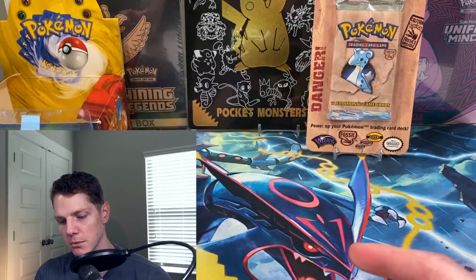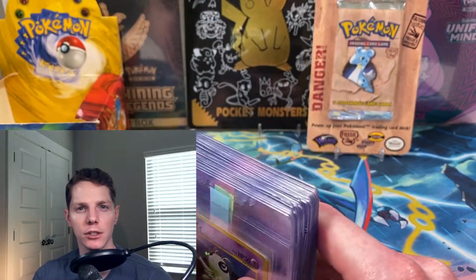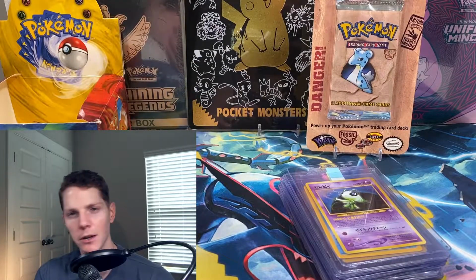So that's the submission. I think it's 25 cards. Good mix of modern and vintage, so excited to see how these do. But I'll get those shipped off to Ludkins Collectibles, and then hopefully get them back in a couple months.